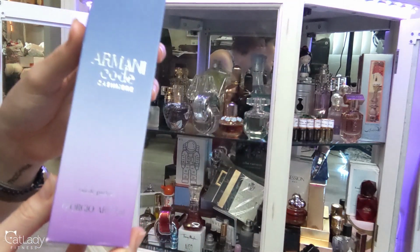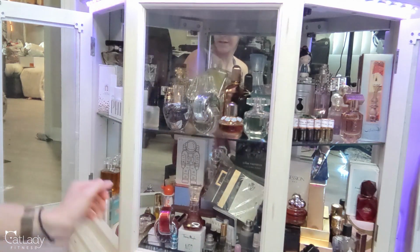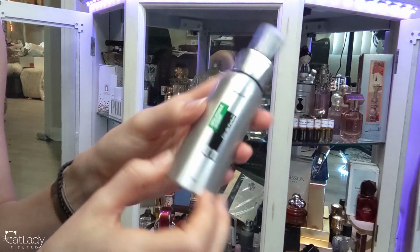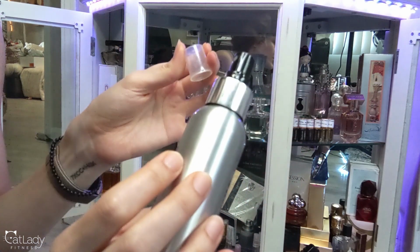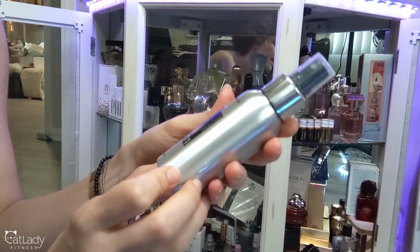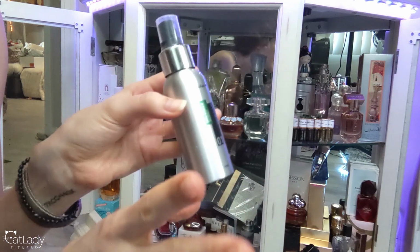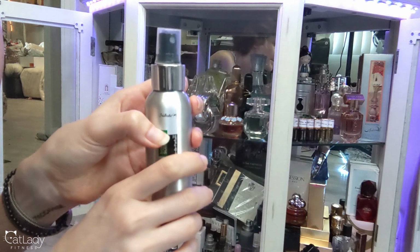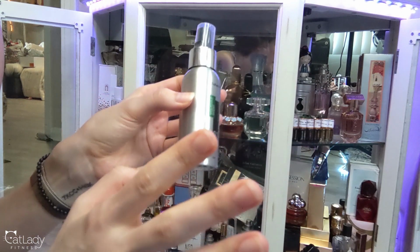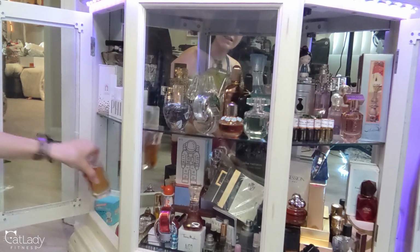Armani Code Cashmere. This I wear very, very often, probably a staple in the winter. A dupe for Molecule 01, since it's pretty expensive, in a good vaporizer bottle, kind of misty. This is Molecule Scent 01, so it's a dupe for it, but it's the same exact compound. It's Iso E Super, I believe that's the one compound of this fragrance. And so I got this to not spend so much on the brand name.